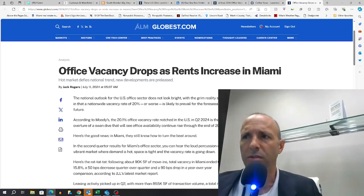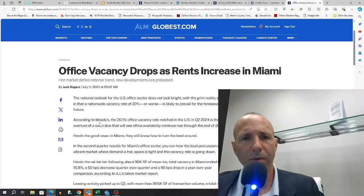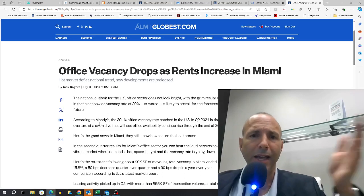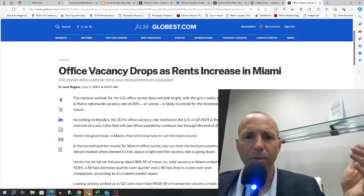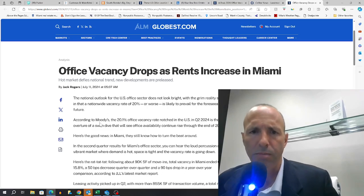National outlook for office sector does not look bright, with the grim reality settling in that nationwide vacancy rate of 20% or worse. And it's not going to get any better in the foreseeable future. Why is that? We're still recovering from the pandemic. And yeah, I know folks talk about unemployment being down and the stock market being up. And according to the last inflation report, it's getting hedged in a little bit. Of course, that doesn't account for the past 3 years of inflation that add up. So a modest 3 or 4% increase in inflation is built on 30 to 40% of increases that we have absorbed, and just here we are.